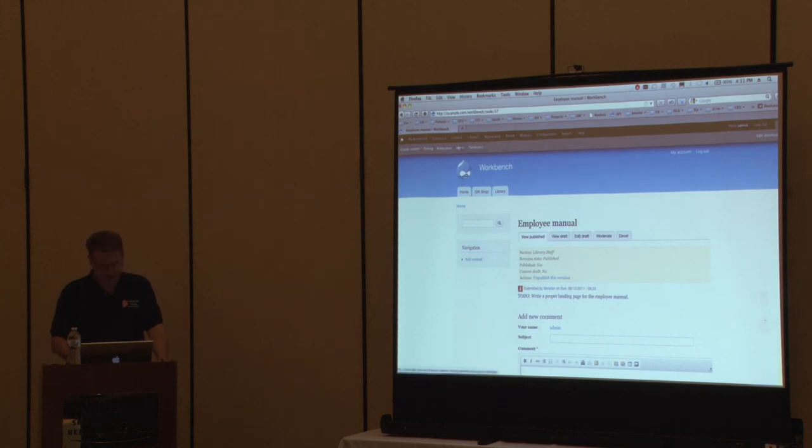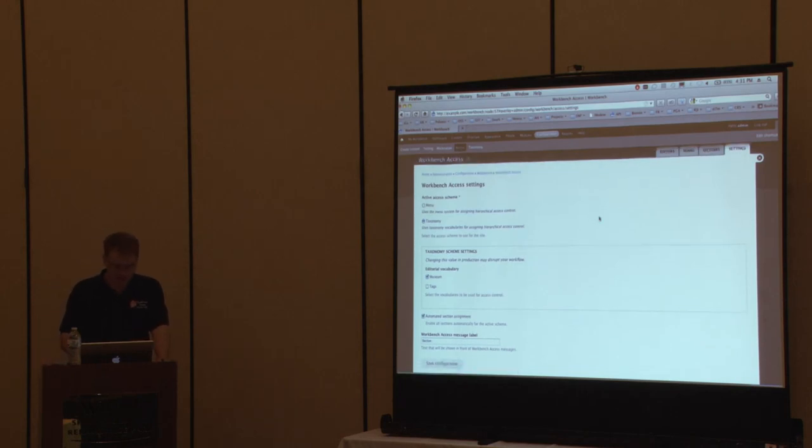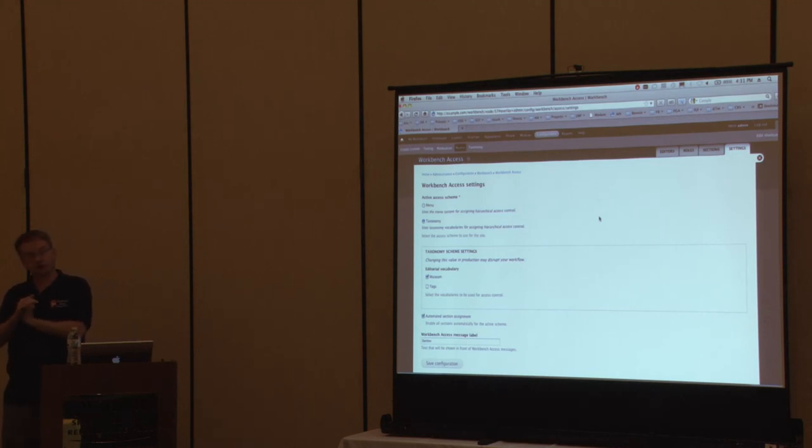Let's start with access, because I wrote the access stuff. And that's the part I'm most excited about. So Workbench Access is a slightly different approach. And if you were at Self last year when I talked about Node Access? It's not a traditional Node Access module. It's one of these sexy D7 Node Access modules that uses hook_node_access to assert grants over individual nodes at the time you view them. So it has no effect on node listings, which is actually pretty important if you're doing site architecture, right?